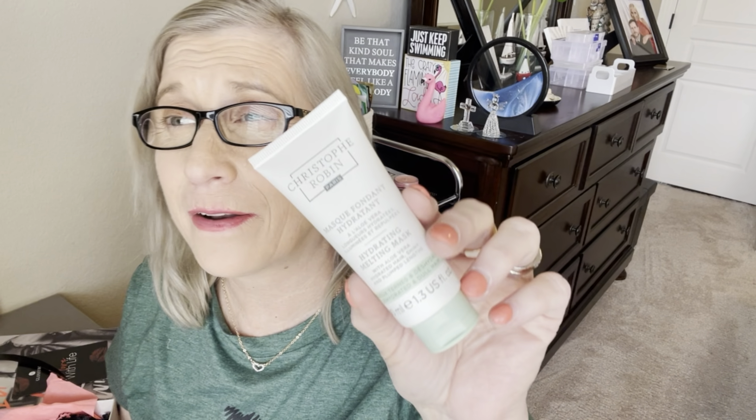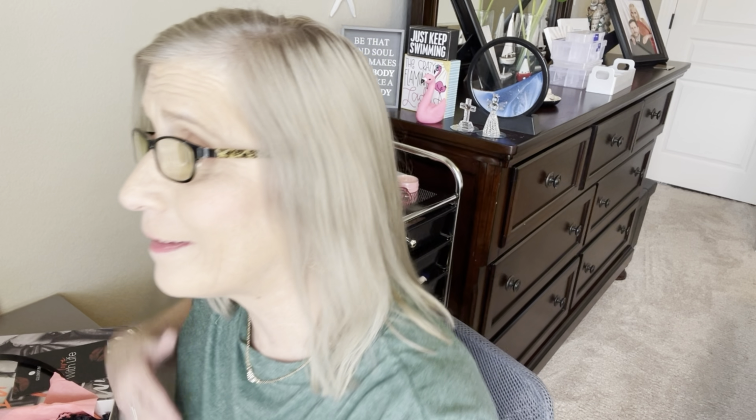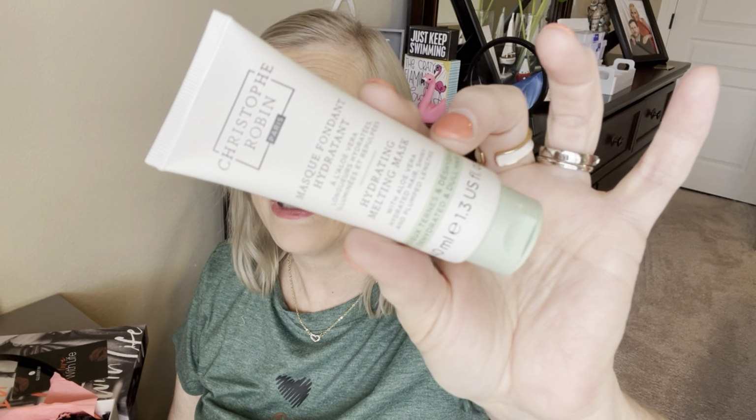Second item out of the box is a Christophe Robin, and Christophe Robin is one of my favorite hair products. Okay, it says Christophe Robin Hydrating Melting Mask. So I will definitely be using this. I actually have one of these from another box I got and I completely love it. I shampoo my hair, I put this in and I let it sit for two to five minutes and then I rinse it out and my hair is super soft. So I'm happy for that product too.